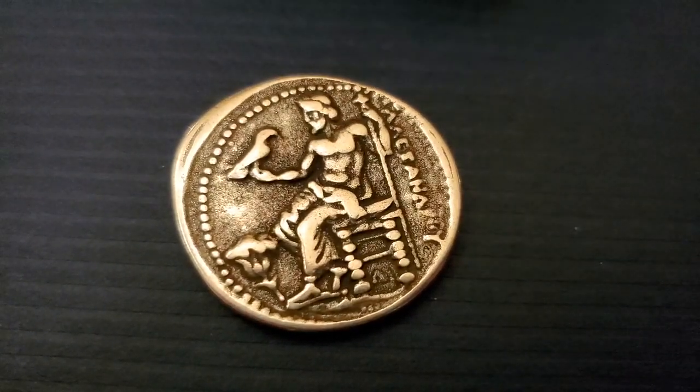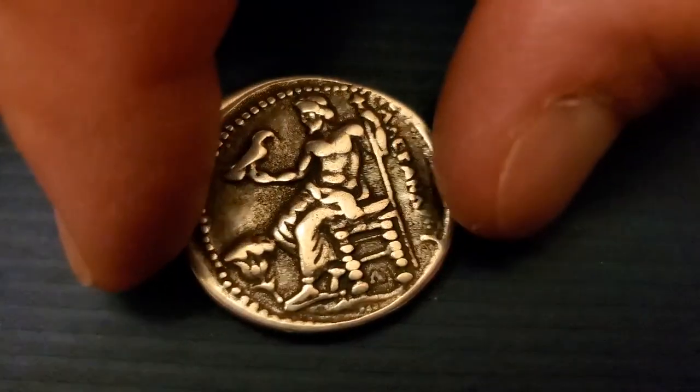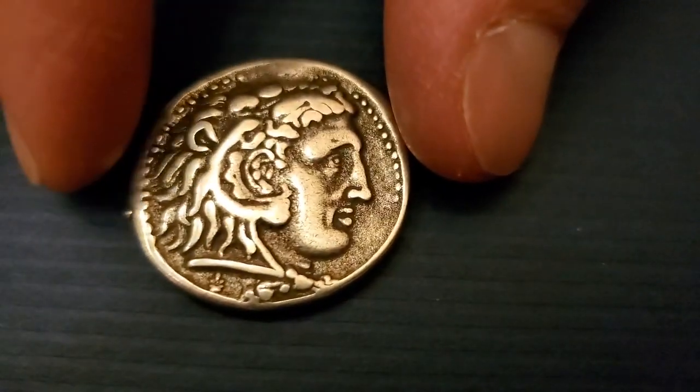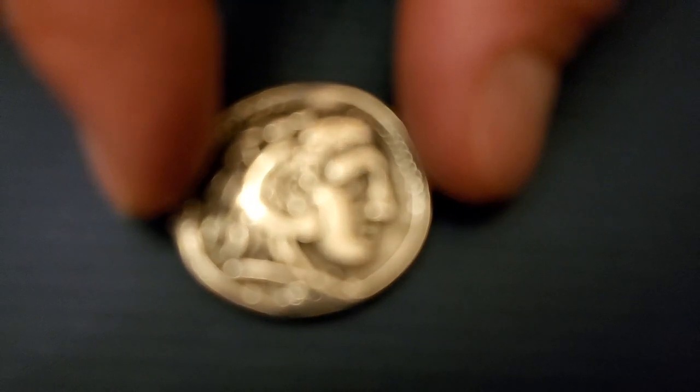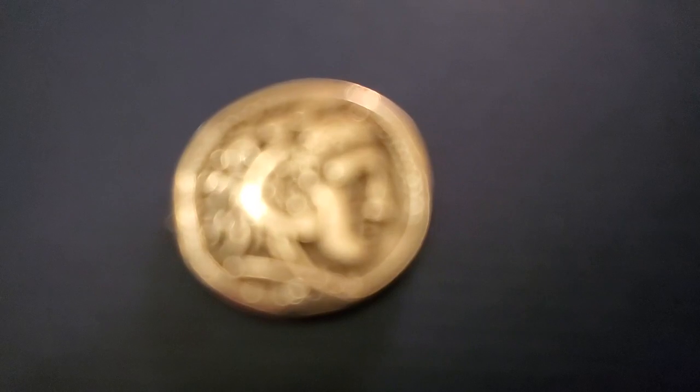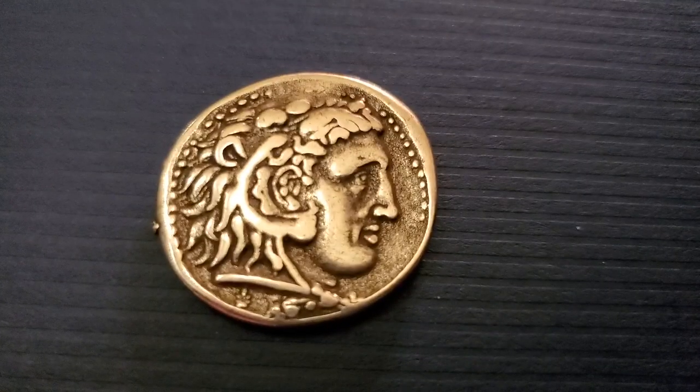Let's read about this one a little bit further, this Macedonian Tetradrachma from 336 BC. Just contemplate that date for a minute, how long this piece of silver would have existed, and they do exist. There's many of them that you can get. Now, Macedonia was an ancient Greek kingdom.